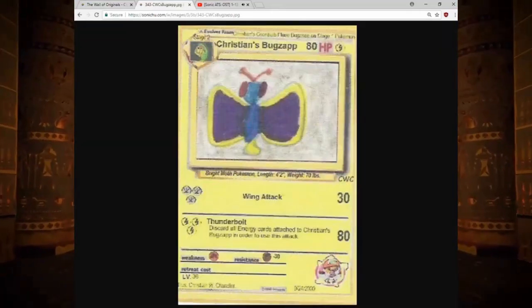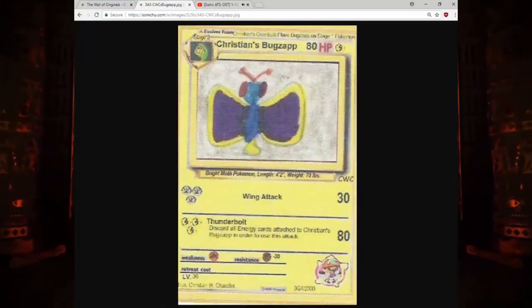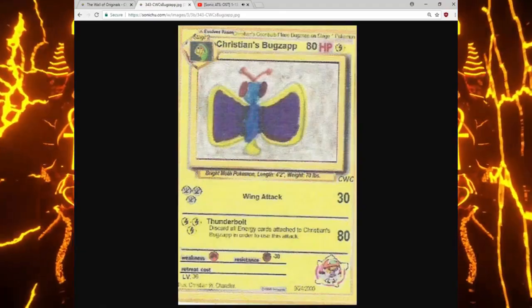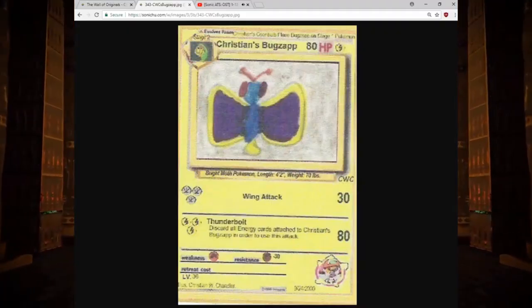Christen's Bug Zap. Oh, it's like a bug zapper. That's pretty fucked because it's actually a bug. But it's clever. We didn't get to see the original artwork for this. We only get to see this new artwork. But hell, I prefer the new artwork. It's better. I don't know what this symbol is, the gray symbol. I think that's a symbol he made up.